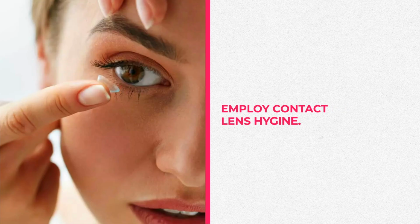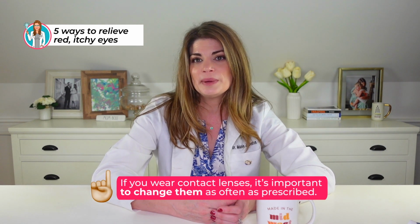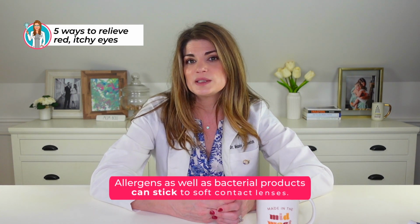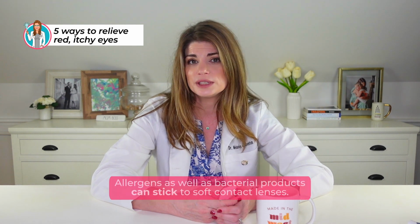Employ contact lens hygiene, always, always, always, and forever. Please use contact lens hygiene. If you wear contacts, part of your job is to change them as often as prescribed. It's also your job to clean them if they're the lenses you have to clean. Now, if you wear dailies, you don't have to do that. And one thing to consider is that maybe if you're a monthly contact lens wearer during allergy season, you could wear them daily. Allergens as well as bacterial products stick to contact lenses, so it's really important to change them as you're supposed to.